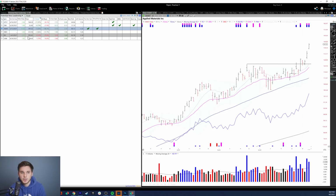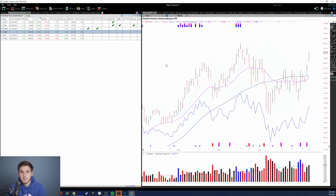But overall, AMAT looks strong, and really the semiconductor space in general looks incredibly powerful. Just looking at SMH, you can see that it retook the 50 SMA and had nice follow through on Friday with a lot of stocks in this group breaking out and doing well.